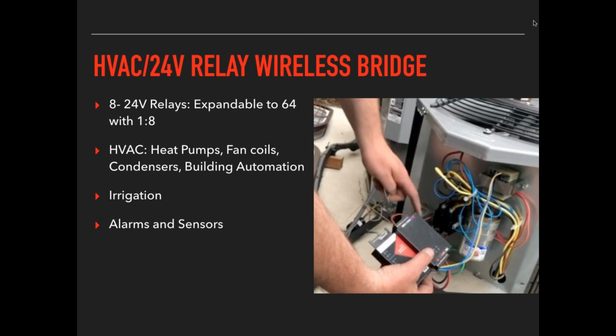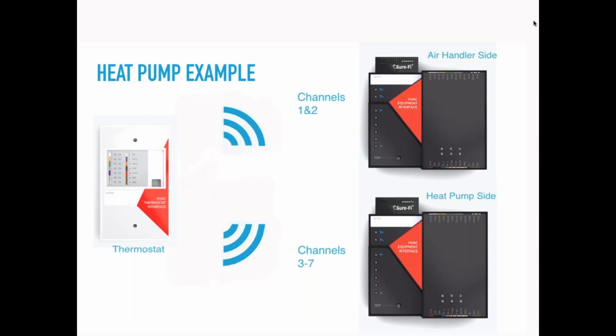This has been used with heat pumps, fan coils, condensers, and building automation systems to trigger alarms and relays. Also irrigation and sprinkling systems, and it can also be used with things like alarms and sensors. So this is an example of how it can be used by splitting the channels. You can control both of these. The right side shows the side that's on the equipment, and you can control both of these equipment interface units with a single thermostat on this side. So you're controlling both. They're both receiving the exact same information for all 8 channels.